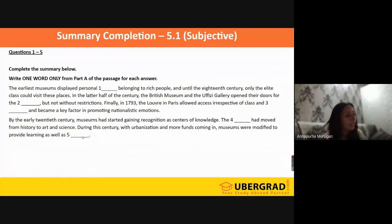This is the way you need to take up the summary questions. Any doubt on summary questions? Yes, entertainment is the answer. Entertainment is your answer. Is that clear?